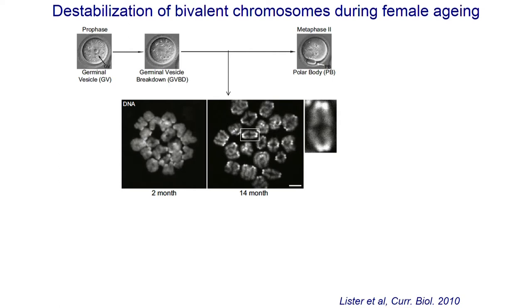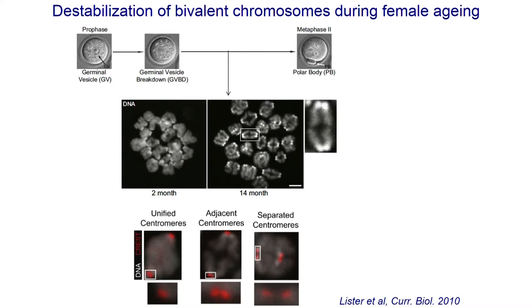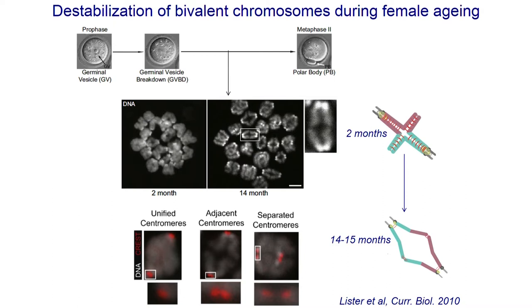So we took these GV stage eggs from the mouse, we cultured them in vitro, they spontaneously resume meiosis, and then we do chromosome spreads halfway through M phase here. And you see in these older ones, you've got these loosely attached bivalent chromosomes, and also we found that the centromeres were coming apart. So here's from a young mouse, at the resolution we were working with then, we could see just a single focus, and as the mice got older, they were separated and sometimes quite distantly separated. So during aging, we're getting this change to the bivalent structure. You're getting this more open structure with distantly separated centromeres, which of course is going to be much more difficult to handle, to align on the meiosis I spindle.